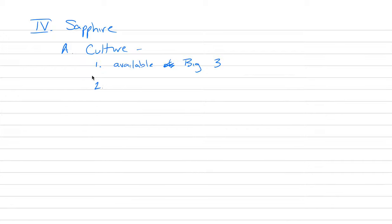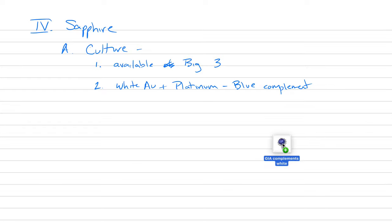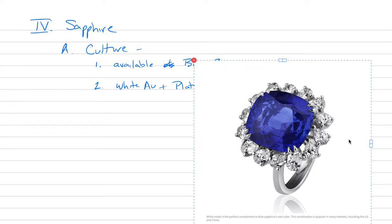Another aspect of its culture is that the demand for blue sapphire has increased over the last decade or so, as white gold and platinum have been used more and more as a metal in the jewelry industry. Designers have recognized that the blue color of sapphire complements the white of the metal very well. Here we see an example of that complementing in jewelry.